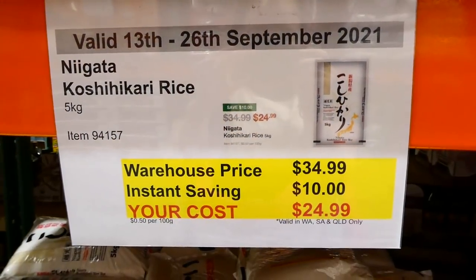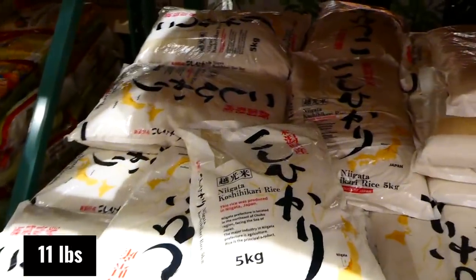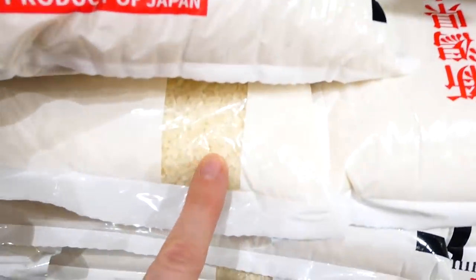So Japanese rice is on sale. This is $10 off, down to $25. You get 5 kilos. It's made in Japan. I'm wondering if this is like an arborio rice, it's such a small grain rice. So I'm wondering if this is quite sticky. It shows you all the instructions on the back.